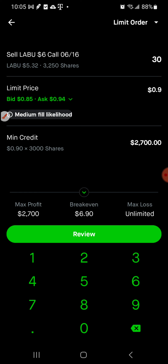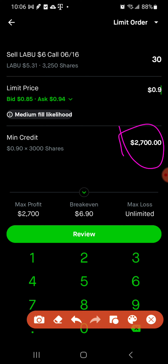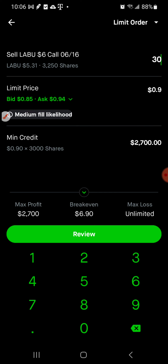It's not because I don't think that LABU will be trading below $6 in June. It could be. What I'm interested in is collecting this premium, and then this premium dropping. If it goes back below $4 again, then there'll be a delta of $200, $300, $500, and that's just like the Tesla one I showed you, and I can buy it back at a cheaper price.